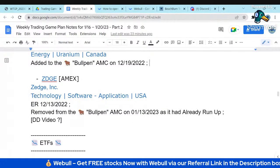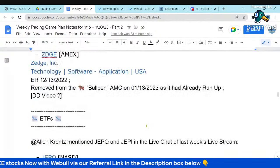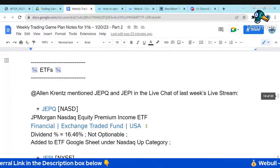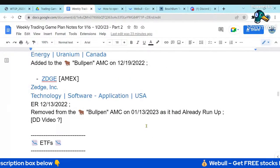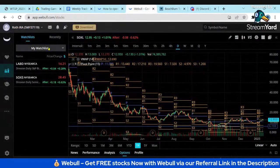And we're going to take this Zedge. Again, this is a software company, ran up with tech, so we're not going to chase any of those guys. Same thing. If they run technology back down, then maybe we'll have an opportunity in some of these again. But we'll take them off for now. No reason to watch them right now.